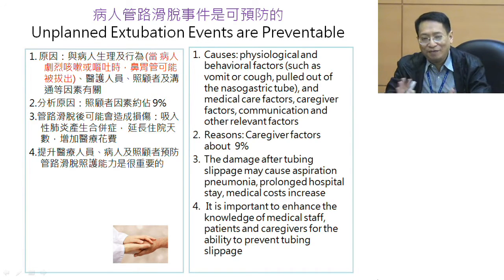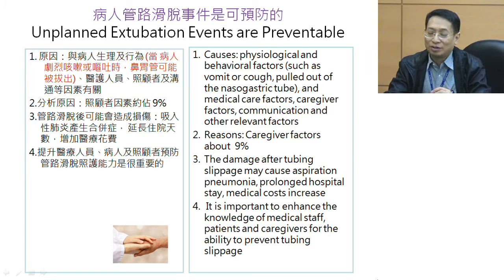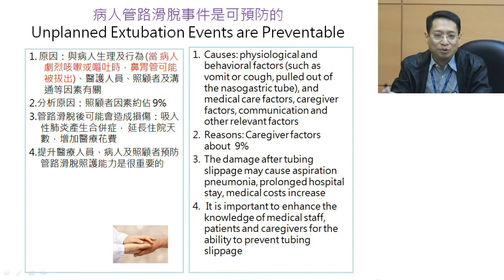And what will happen after this tubing slippage? If it's an NG tube, there can be aspiration pneumonia, prolonged hospital stay, or more medical costs. So it's very important for the medical staff, the patients, and also the caregivers to all understand the importance of the tubing and to prevent its slippage.